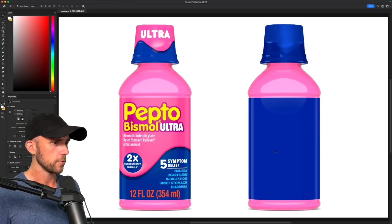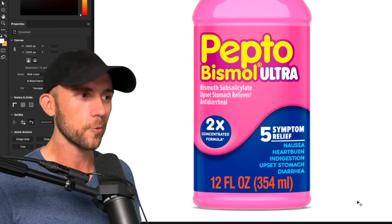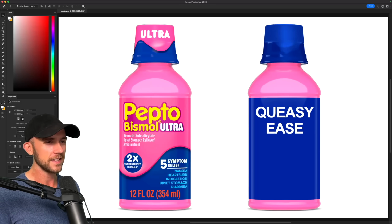I'll start with a blank blue slate. The name of my product is going to be Queasy Ease. It's the medicine that eases your queas. Now see, I feel like a medicine like this should look a little fun. I mean, if you're already having a bad day because you've got an upset stomach, you could at least get a little enjoyment from the package of the product you're going to be taking.